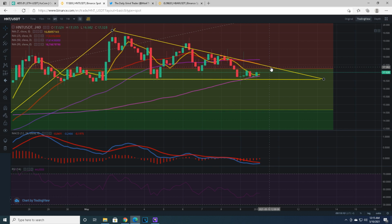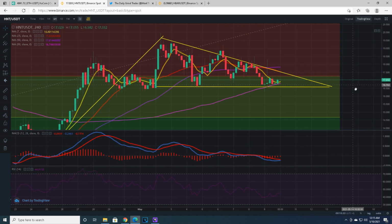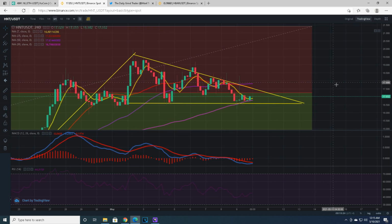Typically breakouts require volume. And I know I'm beating a dead horse here, I'm saying it over and over again. If the buy pressure comes, it will be quick, it will break out of this in a hurry, and you could see a 15-20% increase in a matter of 2 4-hour candles.